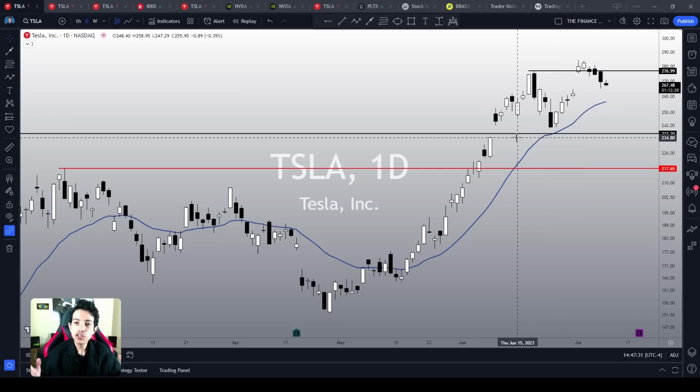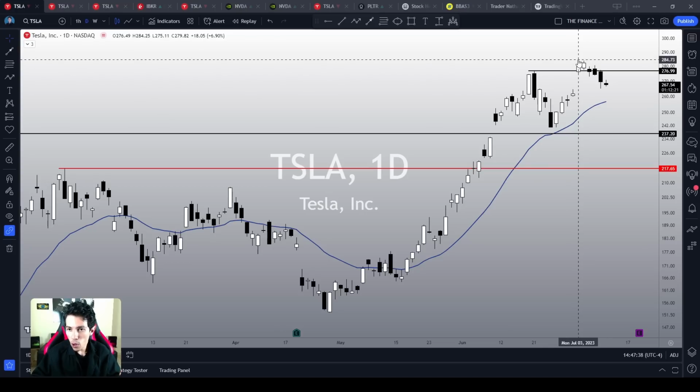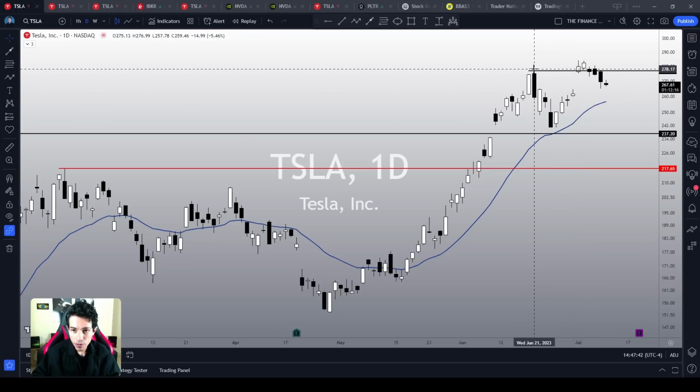So let's start our analysis looking at Tesla's daily chart over here. Yes, obviously the trend is still bullish. We are still making higher highs, higher lows. Recently, last week, we broke the previous top level, making a new high, higher than the previous high over here.